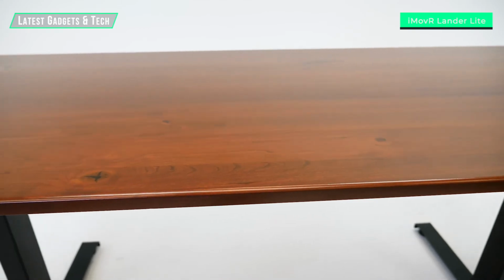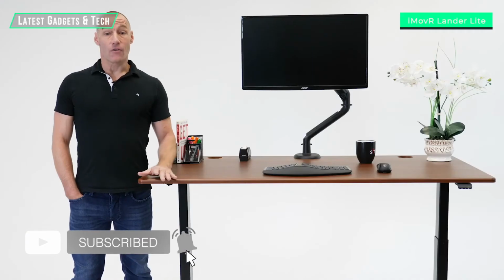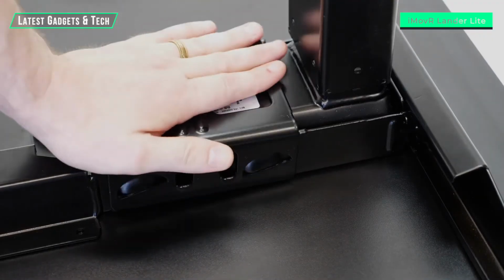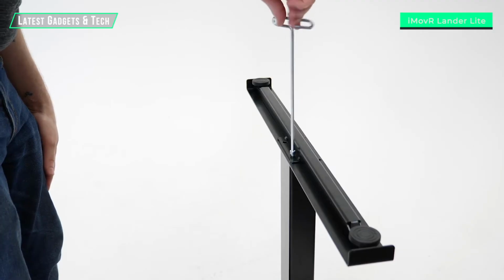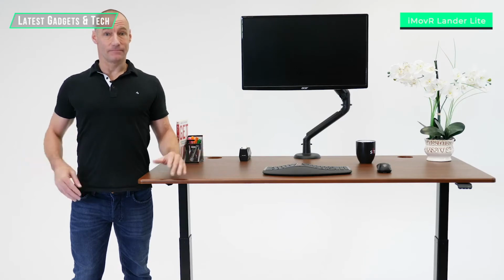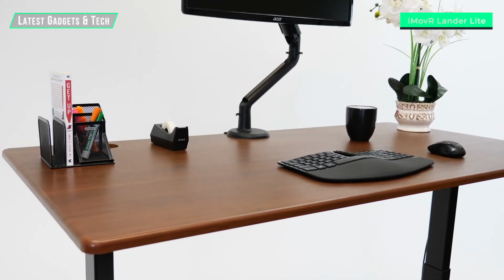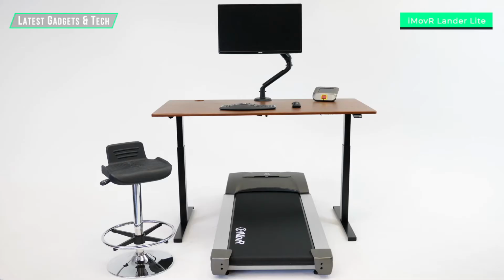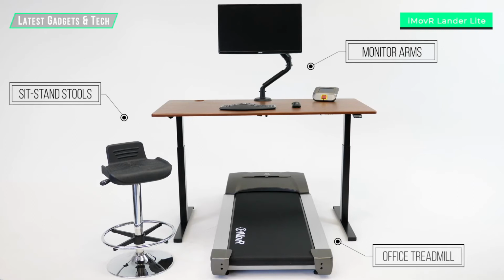The Lander Lite arrives almost entirely factory pre-assembled. Lock the legs into the desktop, attach the feet, and you're ready to start standing. The Lander Lite pairs perfectly with iMovR's top-rated ergonomic accessories, including monitor arms, standing mats, sit-stand stools, and our innovative ThermoTread GT office treadmill.